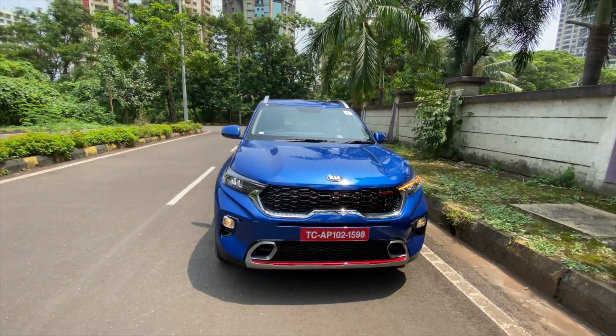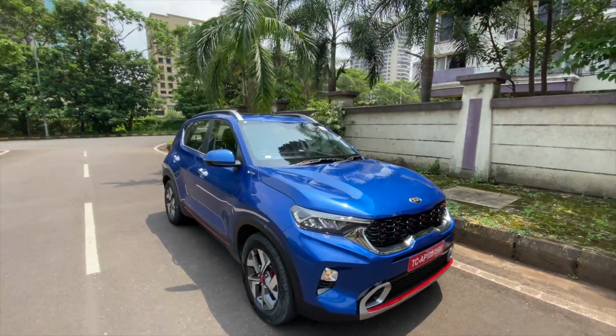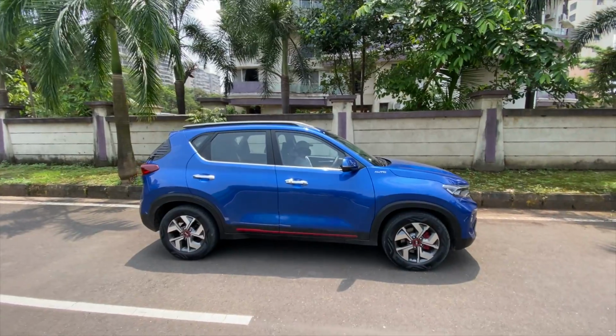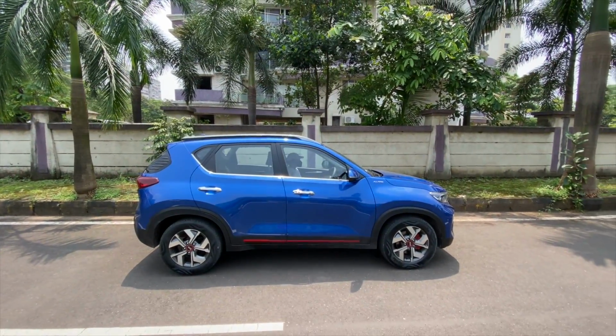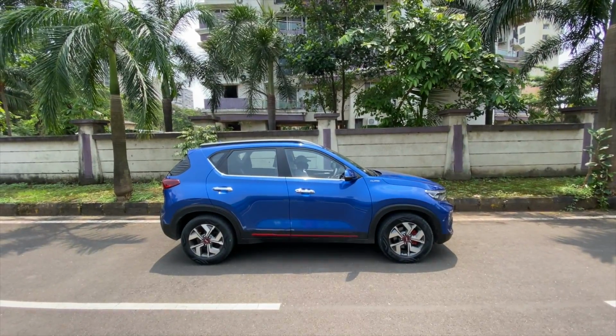What do you think of the design of the car? I think it looks really very rad, of course, at the front, but when you come to the side you realize this is a small car. Of course, it's a sub 4 meter compact SUV. Well, that is a misnomer because no car in this segment is an SUV if they don't have 4-wheel drive. And of course, this is a front wheel drive car.